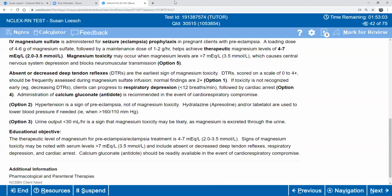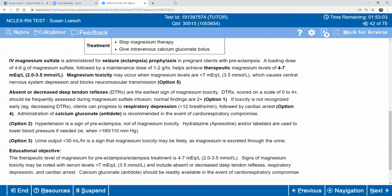Because the kidneys excrete magnesium through the urine. And cardiac arrest also can happen to this patient. But if you just remember, usually when someone has too much of an electrolyte, everything's going to be decreased. When someone has not enough, everything's going to be increased. So if I'm hypo, I'm going to be hyperactive, hyper everything most of the time. If I'm too high, I'm going to be sedated, low, down. So especially when you're talking about magnesium, calcium, potassium, hyper will be decreased.